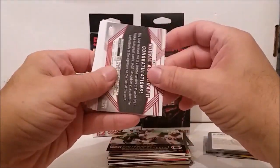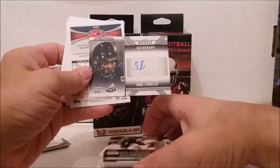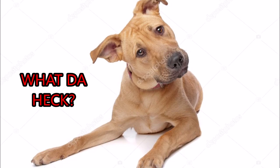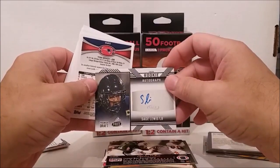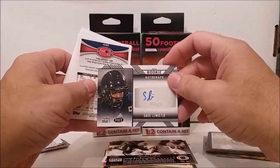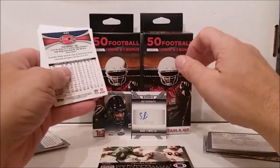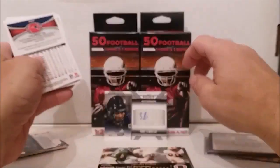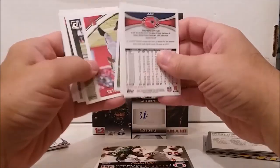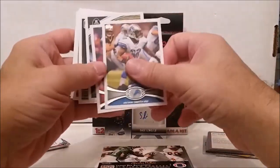Oh, there it is again! Oh, and it's Sage Lewis again! Oh, no. Don't tell me. That's three of this guy now. So apparently Sage Lewis is going to be the rookie autograph that you're going to get in every one of these boxes if you get the hit. Oh my, my, my.